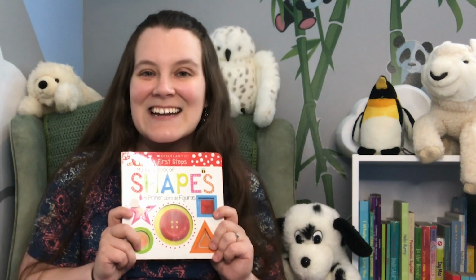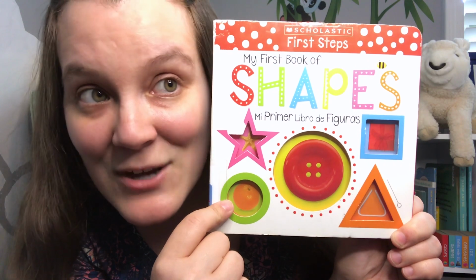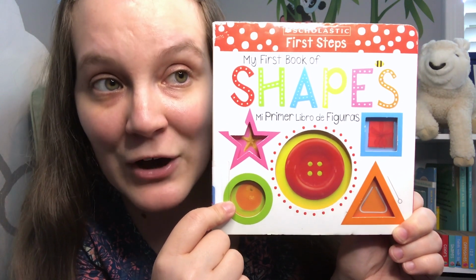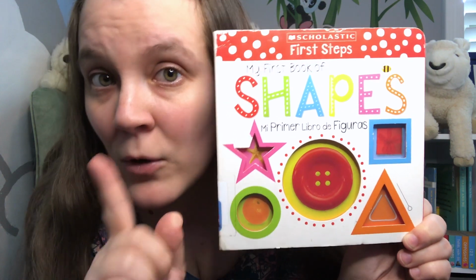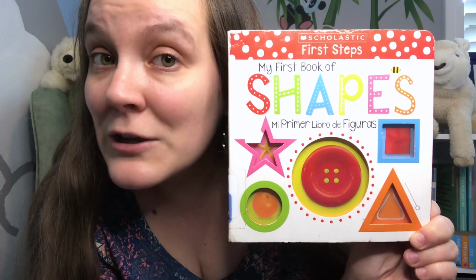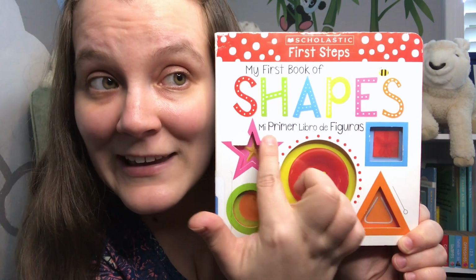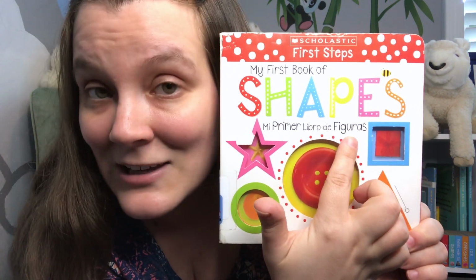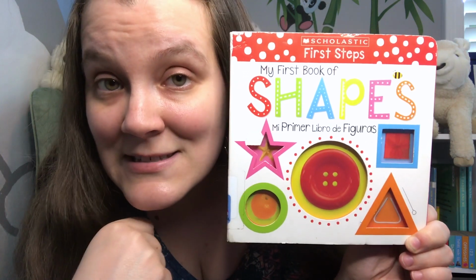Awesome. Let's get started. All right, boys and girls, this book right here is called My First Book of Shapes. Now, you might say, that book's too little for me. Well, boys and girls, it is a very interesting book. It's like a look-and-see book, and right here has Spanish. So if you're learning Spanish, this might be a great book to start with.